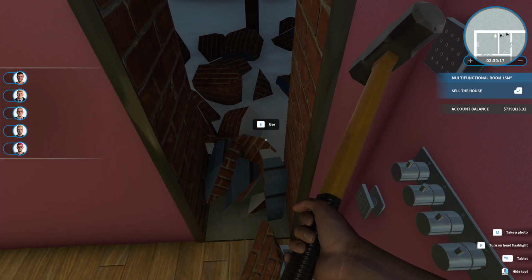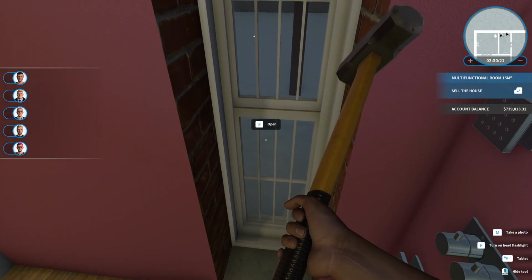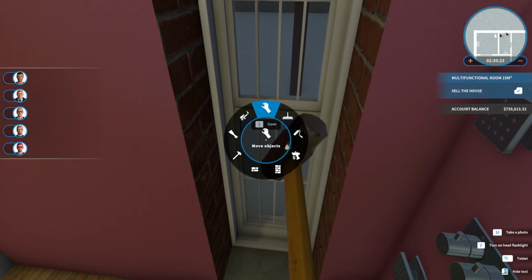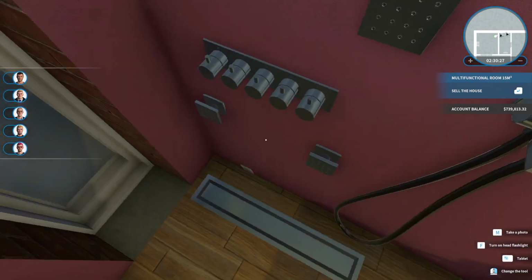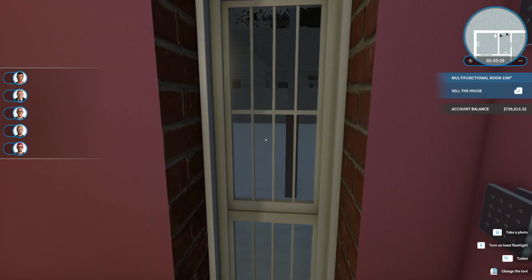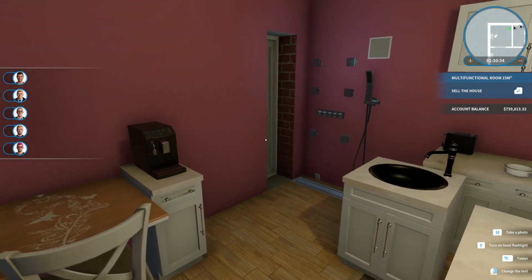Then you click E and it installs a window. And you can open it too. Let's install another window. Look, a different sized one. Hey, the cats can come in and rub your leg while you're showering. And let's not do any drapes whatsoever. Okay, next window.